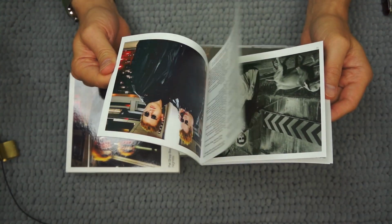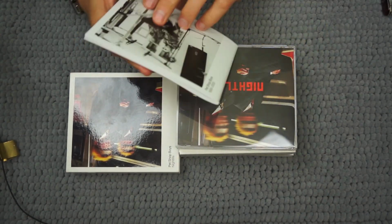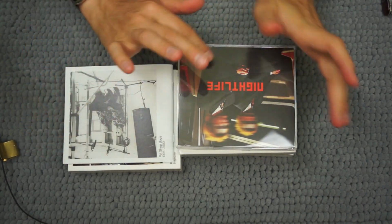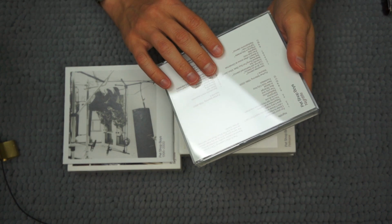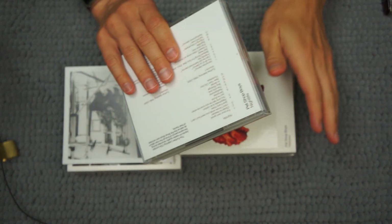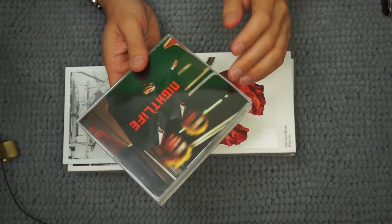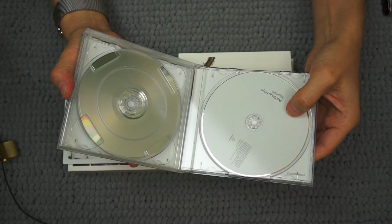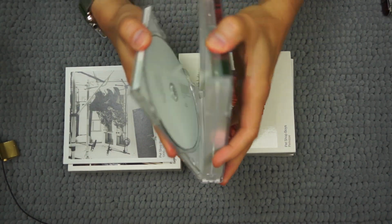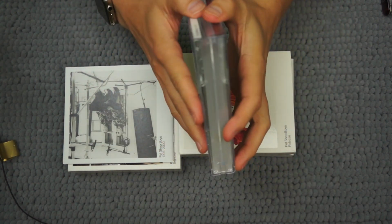So I have been heavily listening to this one. I've listened to all of them once through, and now I'm going through and specifically listening to each set carefully. So this one is Nightlife, and you can see it has 1 CD here, and it has 2 CDs here, so this is a 3 CD set.